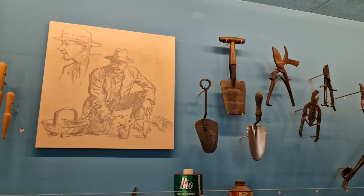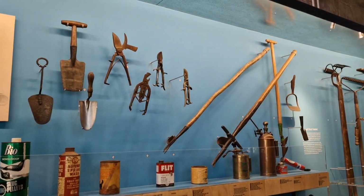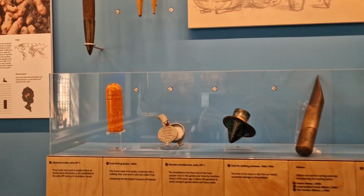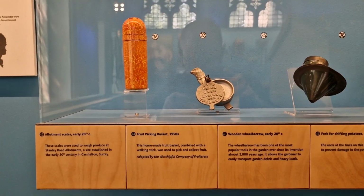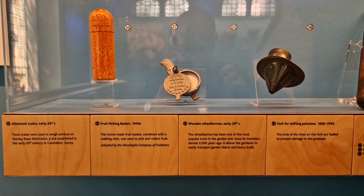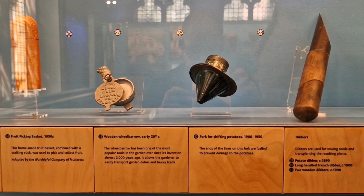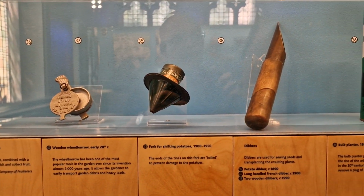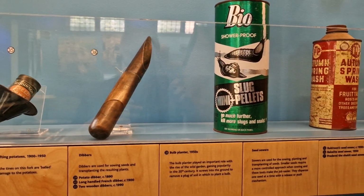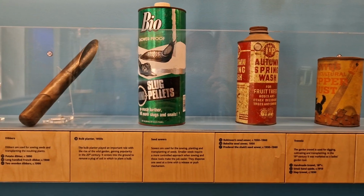I'll show you the artefacts first, and then we'll zip through the name tag things, different products and bio, slug pellet, showerproof. Whew, they were lethal. Absolutely lethal.